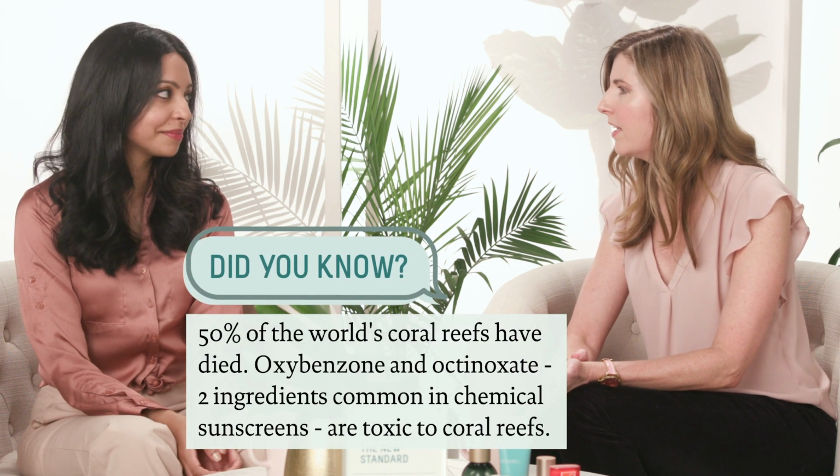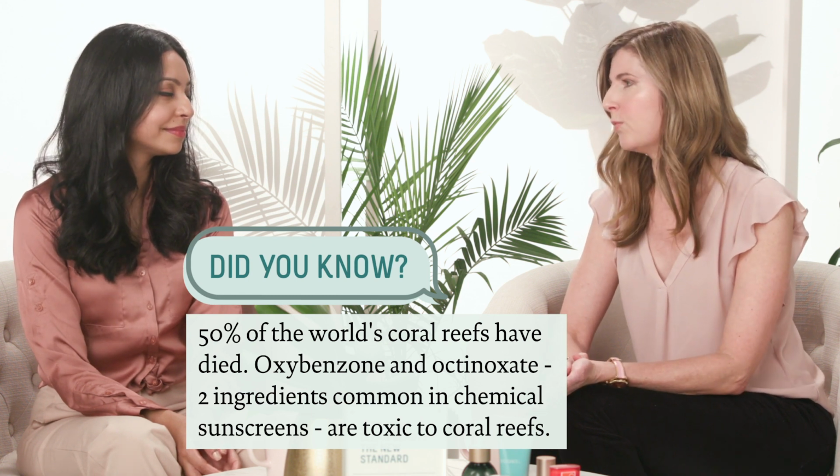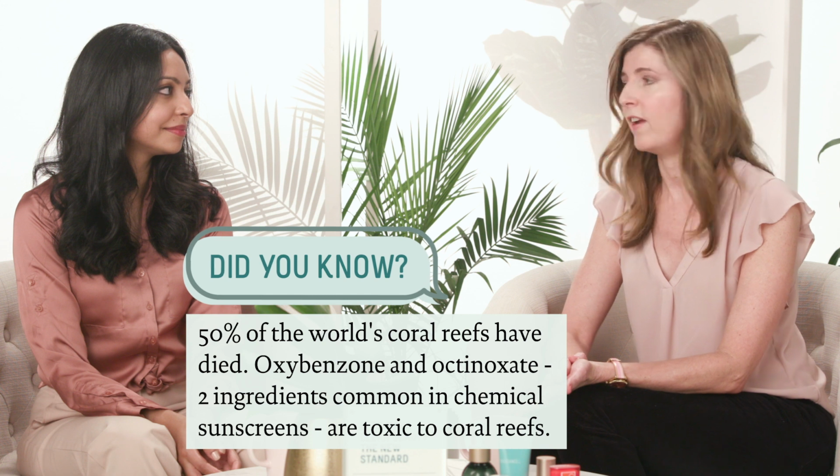Another big one that we're hearing a lot these days is reef safe. Can you talk to us about that a little bit? So the issue is that most chemical sunscreens, they're bleaching the coral reefs. And if a coral reef is bleached, it basically dies. So recently, in the last several years, about 1/5 of the coral reefs have died, and it's because of the amount of sunscreen that's coming off of swimmers and into the ocean. I mean, we're talking like 6 to 15 tons of sunscreen.